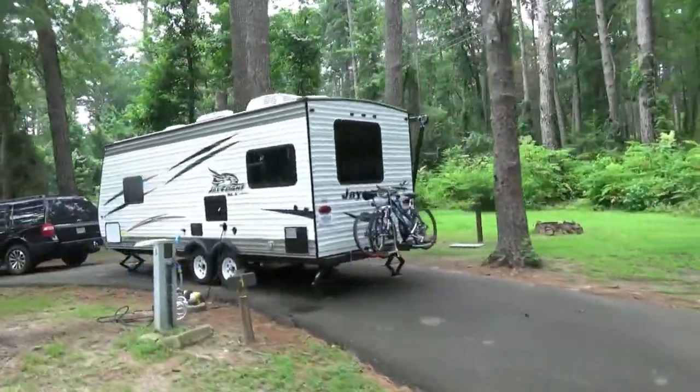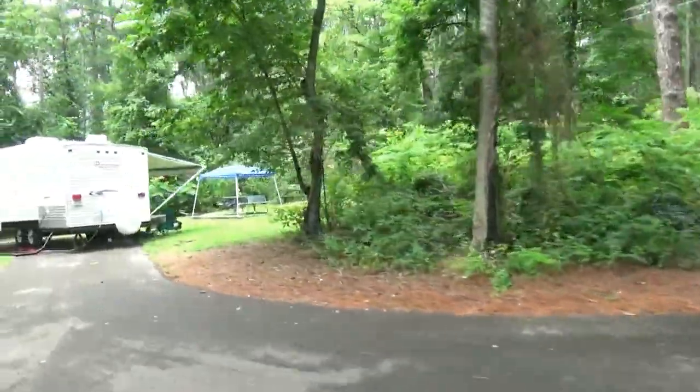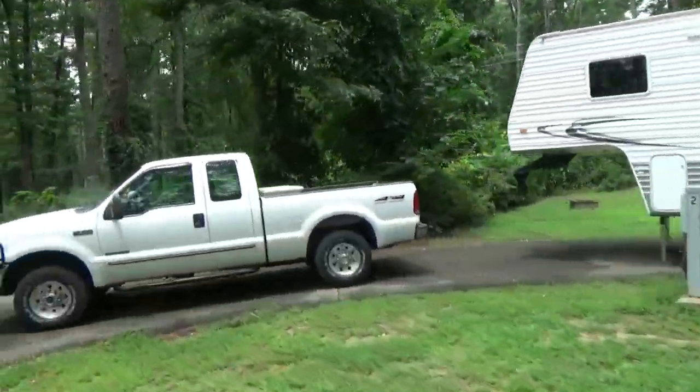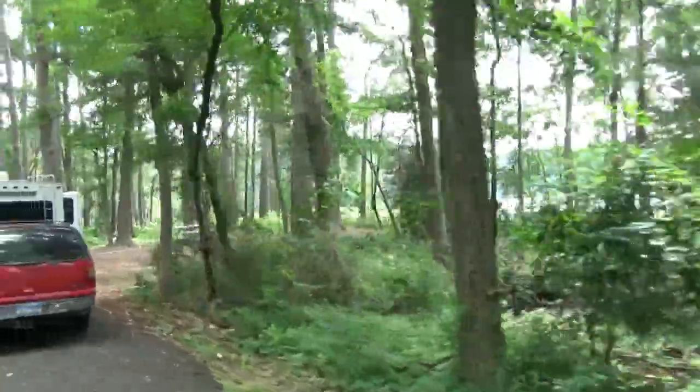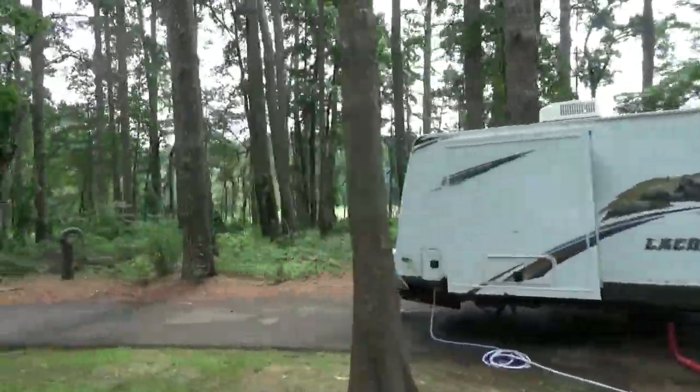This is a premium. They have a lake view. They're $5 more, I believe. But they are nice. You can see the lake. But there are also a lot of nice sites.